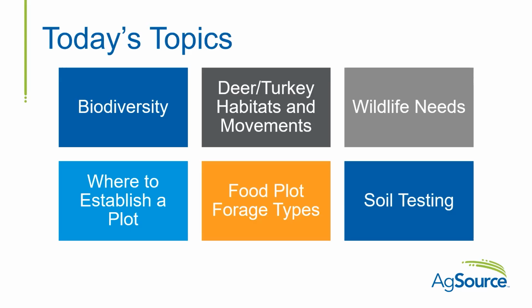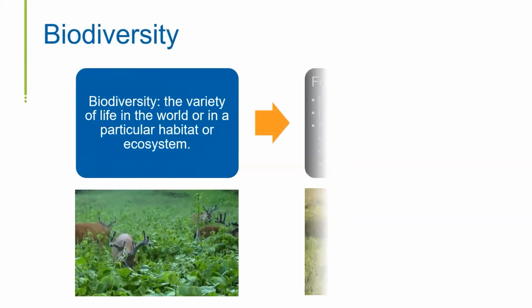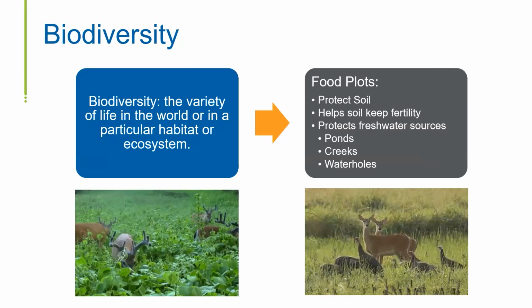It is important to know the needs of wildlife and what your property should contain in order to attract and hold said wildlife. To begin, I will be discussing habitat and the needs for deer and turkey. Biodiversity. To have a strong wildlife population, a property must have a healthy ecosystem. In order to have a healthy ecosystem, you must have biodiversity. Biodiversity is the variety of life in the world or in a particular habitat or ecosystem. Biodiversity can also help protect soil, keep its fertility, and protect freshwater sources such as ponds, creeks, and water holes.